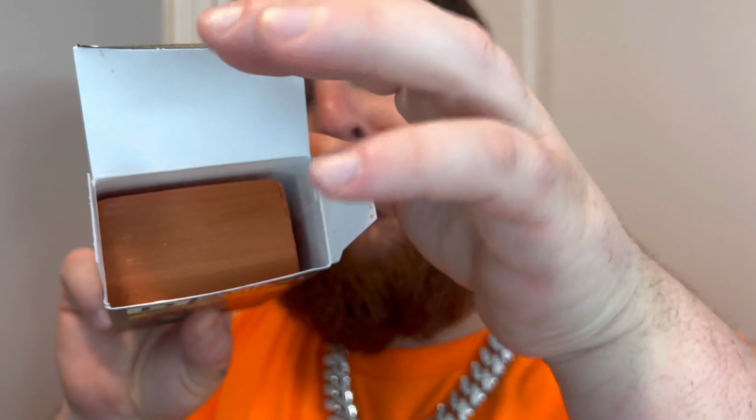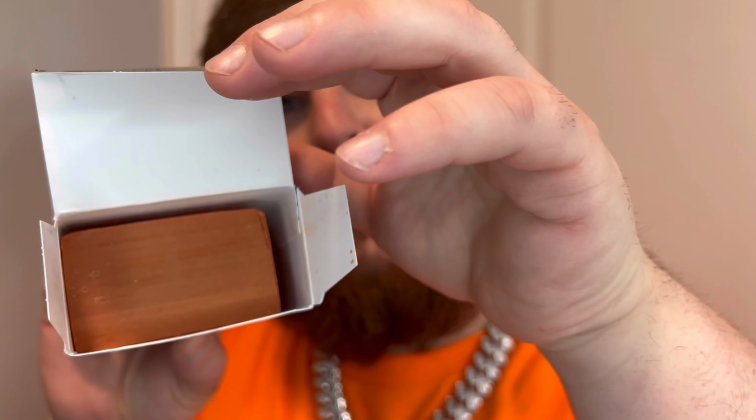Ooh. It has almost like a red clay type of color to it. Almost orange, like burnt orange maybe. This is orange. This is orange. This is burnt orange.